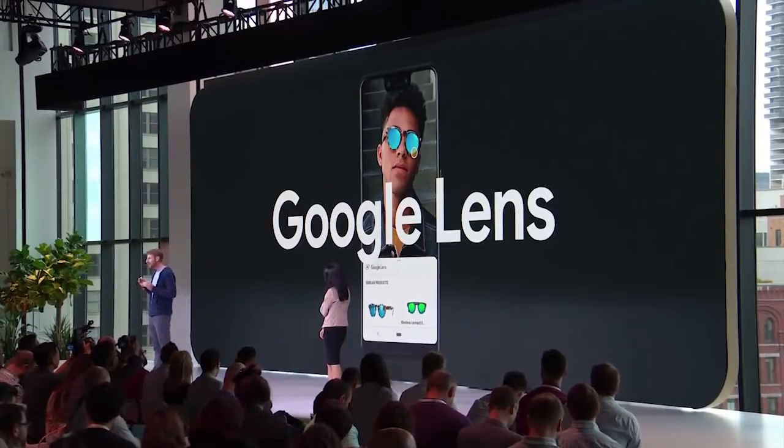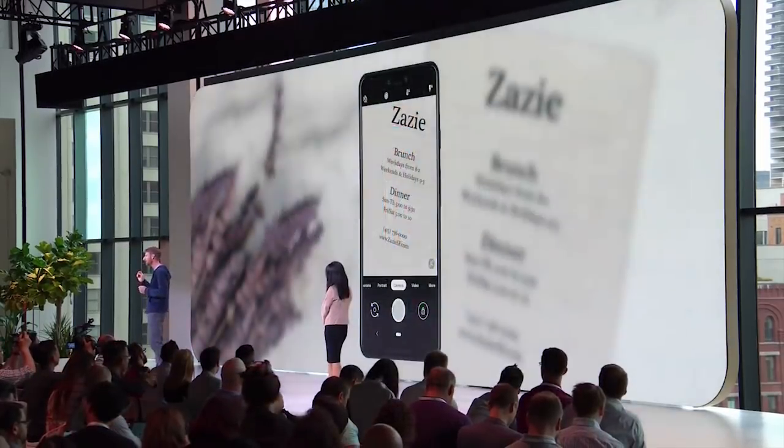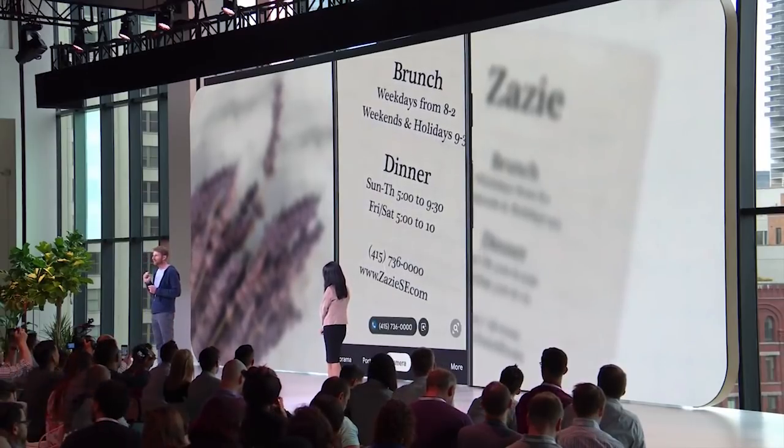This year, we integrated Google Lens directly into the Pixel 3 camera. Point it at a takeout menu, and Lens will pull out the phone number to call. Point at a movie poster to click through to the URL. There are a lot of brilliant new superpowers coming in Pixel 3's camera.